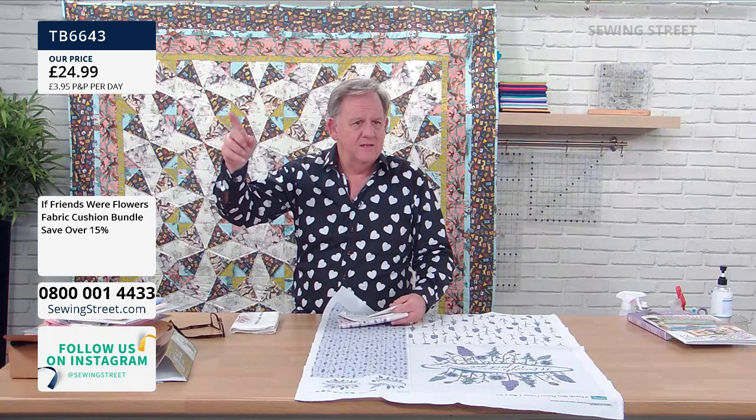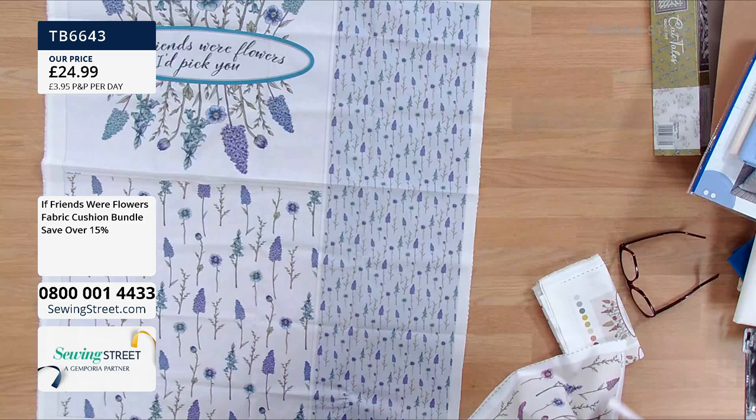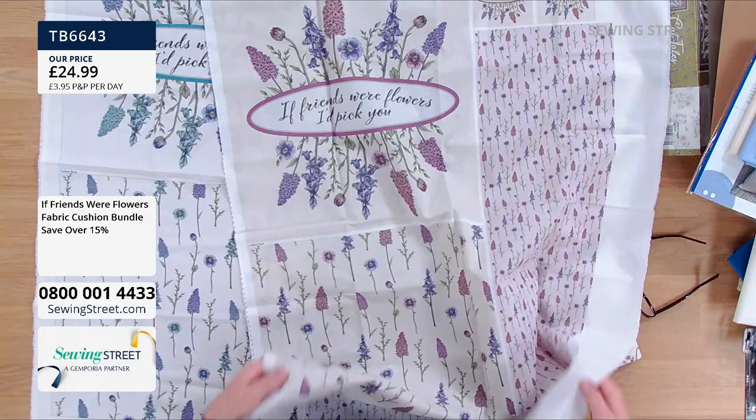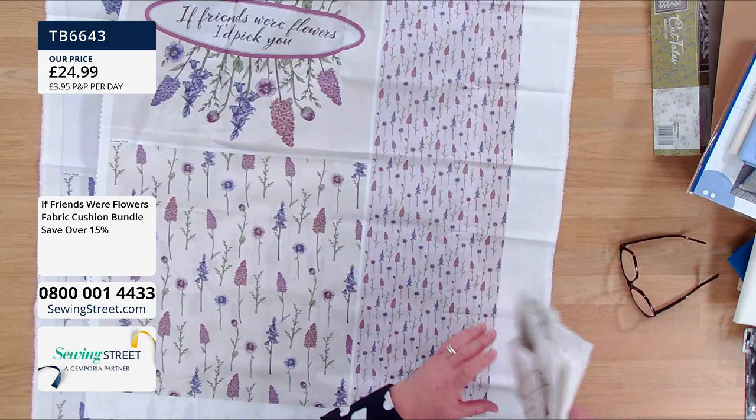Anyway, look, if you buy all three, you get this one. If friends were flowers, I'd pick you. And then what's that? Lilac. You see, these are supposed to be $9.99 each. That's good. Oh, it says the same thing, just in different colourways. Sorry, I thought they were going to say different things. So you get that one, and that one, and then you get this one in the green, is it green, this one?